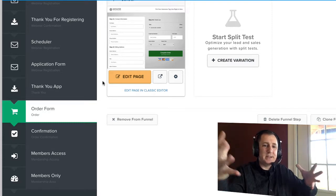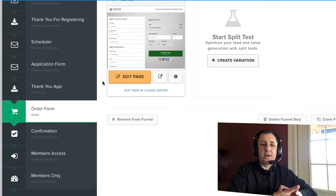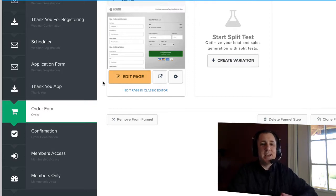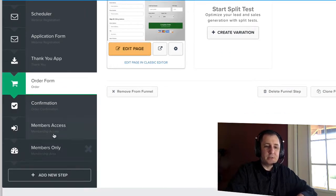All these different things kind of stick together to make a very nicely working system, but without this funnel right here, without this process in place, it's not. You're going to have to band-aid a lot of other stuff. If you come to me to get some help with this, this is the process that I will put into play for you. And then, of course, the members area, we got a final confirmation.